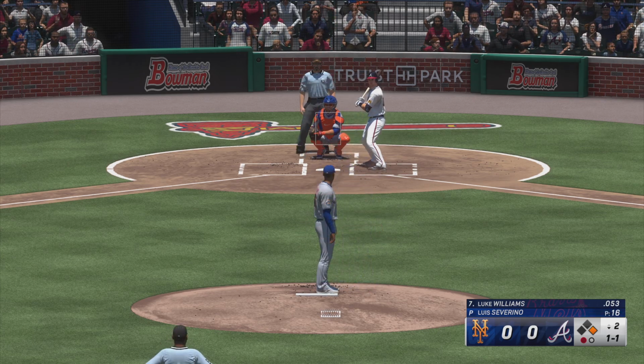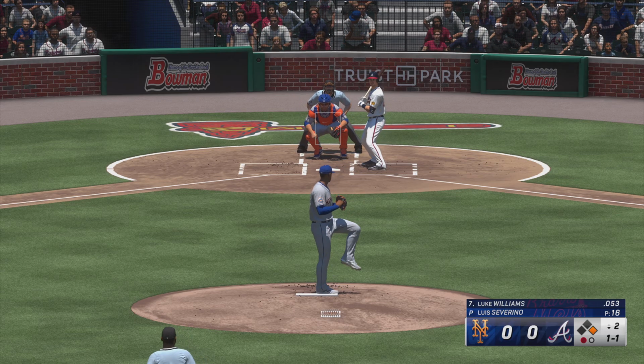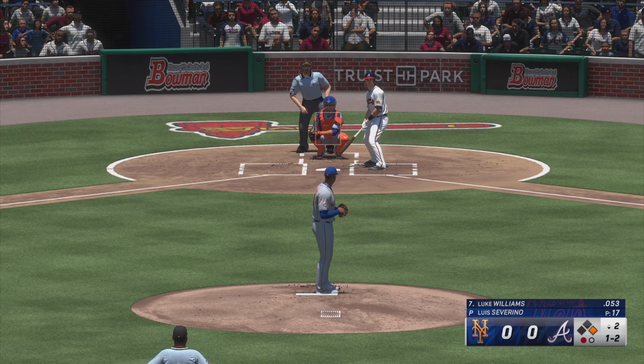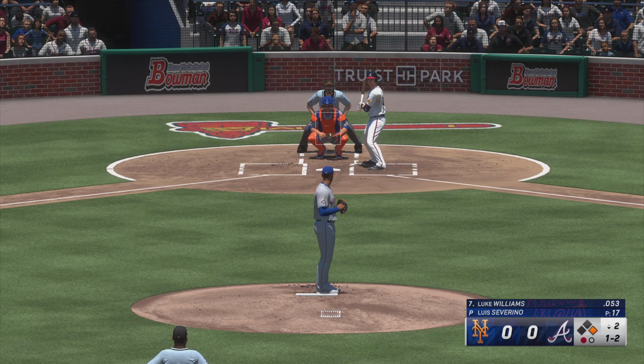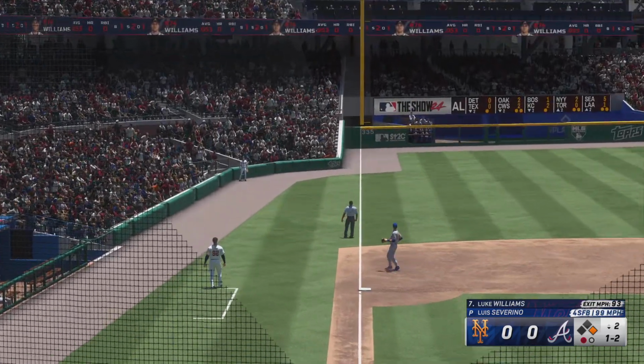Next offering is downstairs. One ball. Man at first, one away. Big swing and a miss. Clearly he was sitting on a fastball right there. It just ended up out in front of the slider. Hey, you can't fault him for his commitment. Now he's just going to have to battle with two strikes.